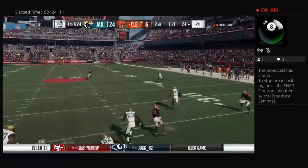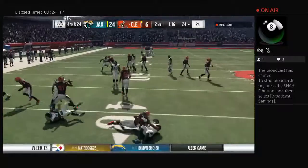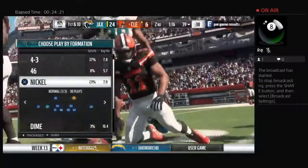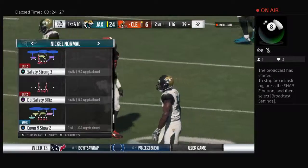Only 2 punts for him last week in the loss as he gets this one away. Fielded just inside the 30. Just a net of 34 there following a punt of 44 yards. And the Browns will take over 1st and 10. And now Cleveland geared up to take the field.